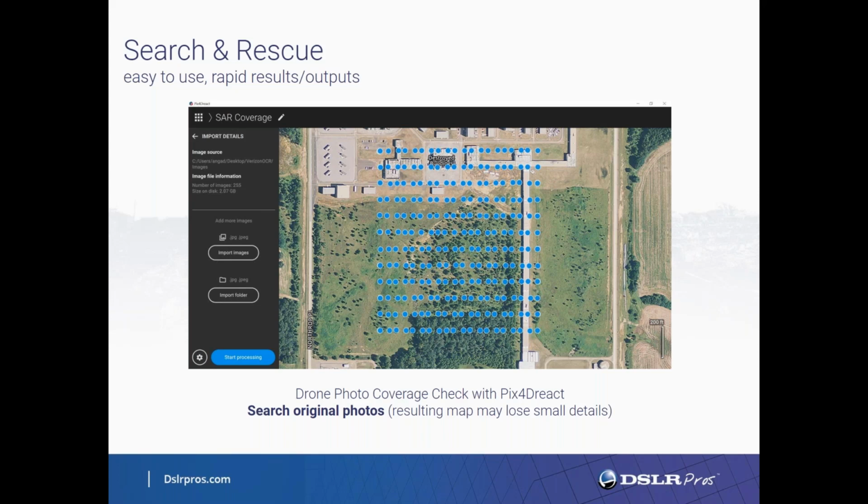And one of the methods is to take that SD card out of the drone after it's all done and separate the pictures and have people go through each photo individually to verify that what they're looking for is not within that photo. So that's one method. The other method is to fly the entire grid and produce the map.